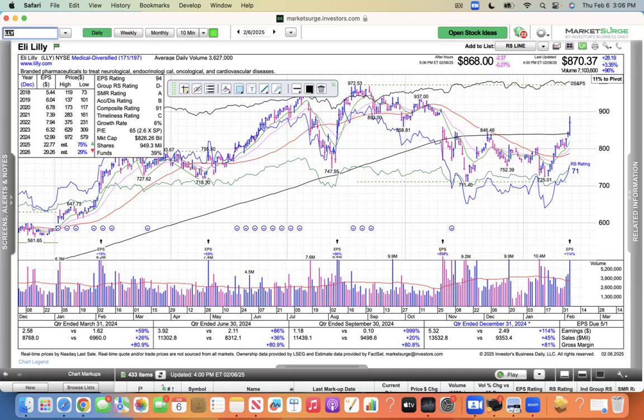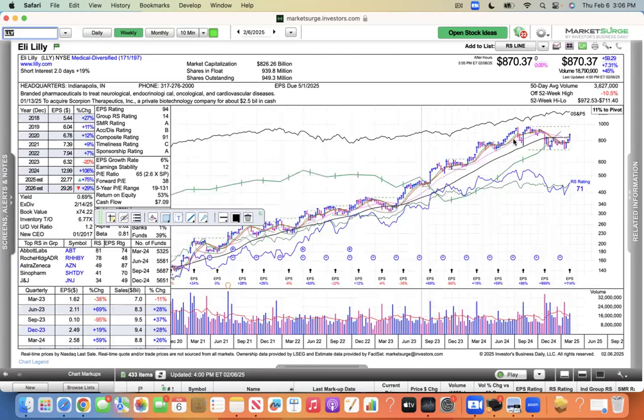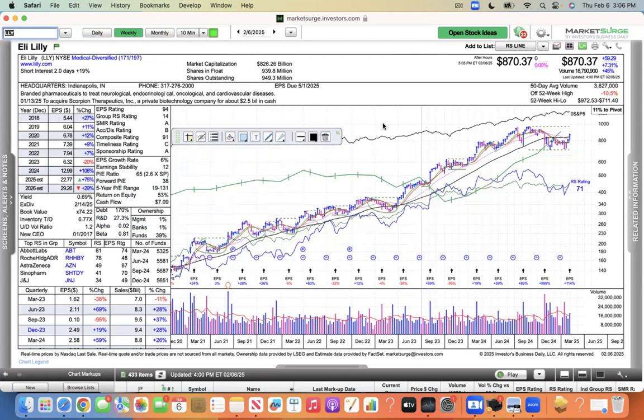This is Eli Lilly. Nice report. 45% sales growth for a company this size. I got a lot of questions about Lilly. This is just kind of a long-term hold. To me, it's just in a base here. Yeah, it's below its moving averages, but if you look at this long term, this thing is just a monster going higher.